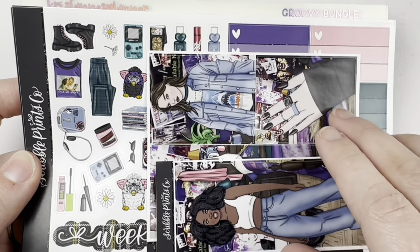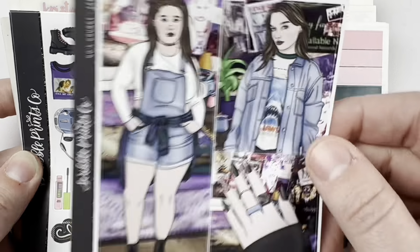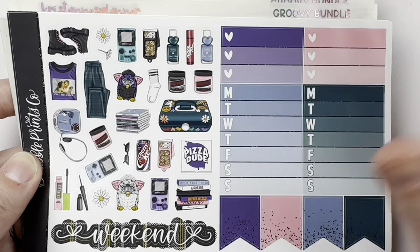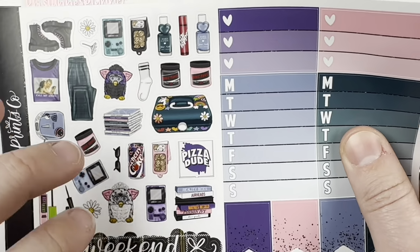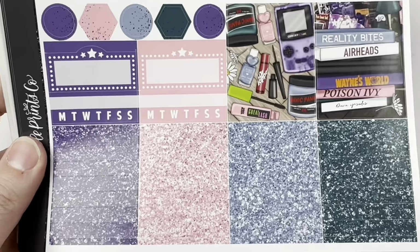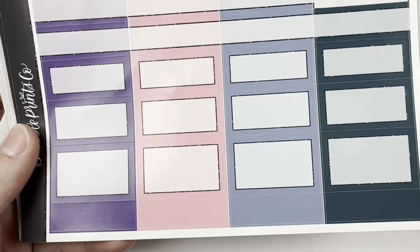I'm using this 90s Grunge SPC kit, which I'm super excited to finally be using. Since I was born in the 90s and had almost everything in this, I thought it was perfect to use for my birthday month. So I'm just obsessed with that color.